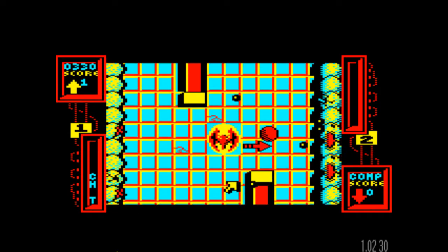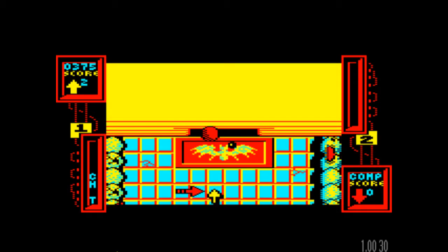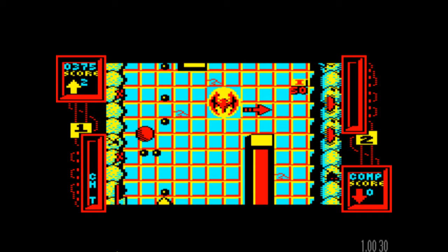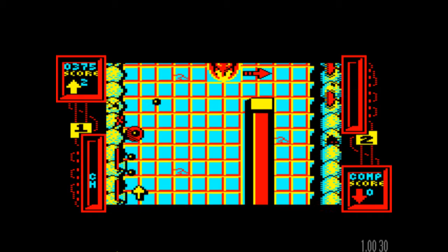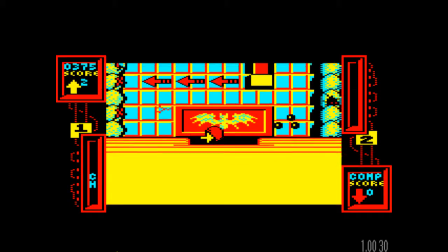You have to be careful not to hit it too fast, because if you do and you miscalculate and you don't hit it into the goal, it will bounce very quickly back down to the bottom of the screen, and of course the computer will invariably then score a goal. Now the levels get more complicated as you... Oh dear.